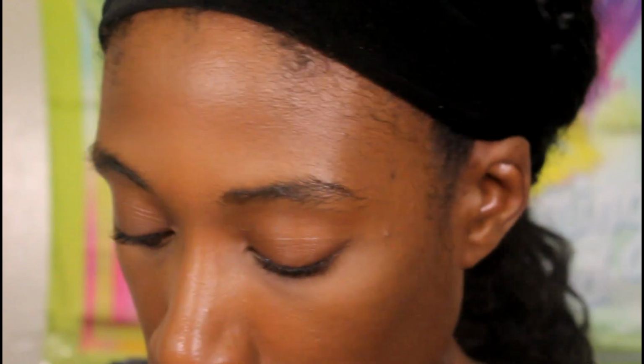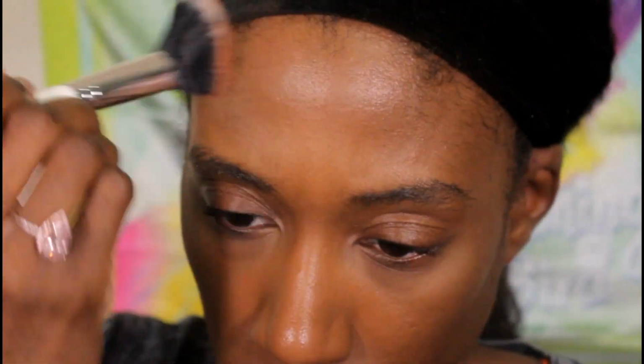Okay, y'all, so onto the bronzer. So I got the shade Deep from Makeup by Mario here. We can go ahead and put that one on. So this is the more red of the two. This is the deepest one he has. Just go ahead and bronze up this face.